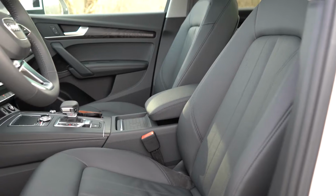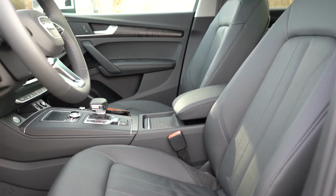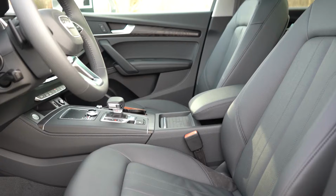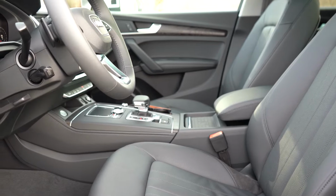But then making our way to the front seats, leather seating is going to come standard across the board. 8-way power adjustable heated front seats will come standard for all trim levels, and that's not just the driver's seat, by the way, that's the passenger seat as well. It usually doesn't work that way, but that's pretty cool that Audi did that. Memory settings can be found for the Premium Plus and Prestige trim levels, and they can be found on the driver's side door for up to 2 different drivers.